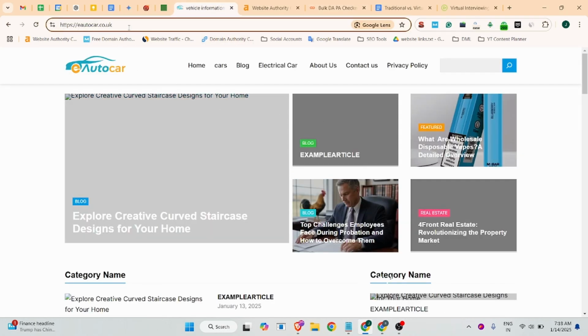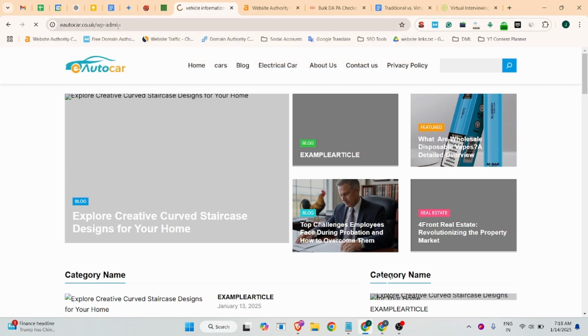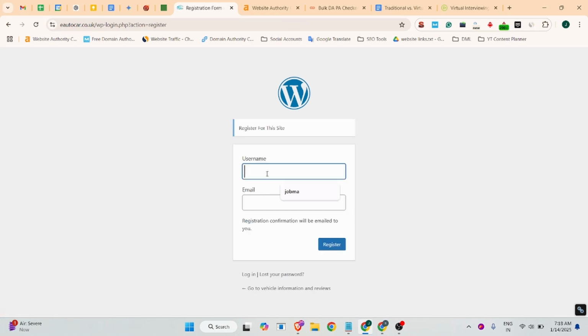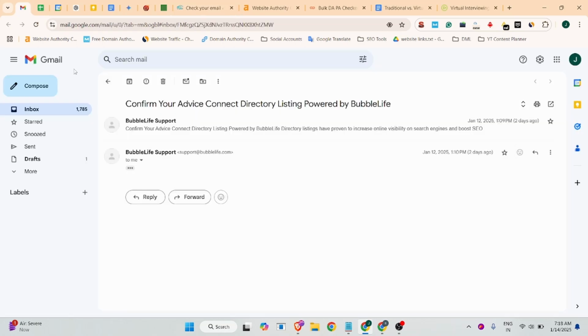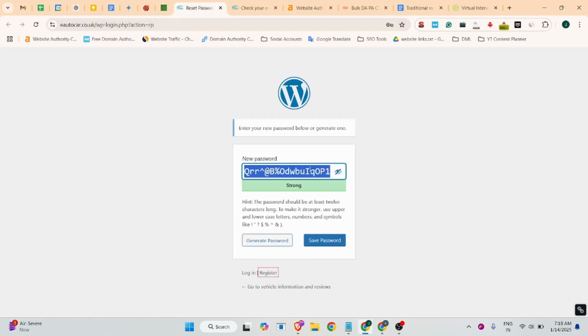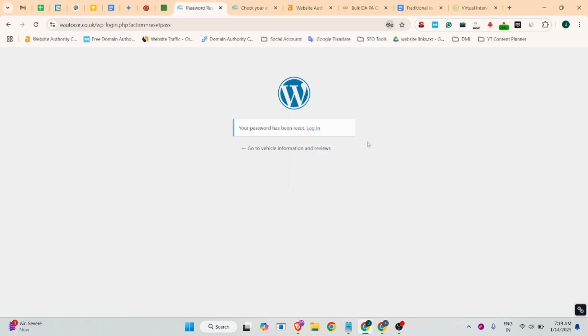First, you will open this URL, and after this URL, you can type slash wp-admin. Then click the enter button and you will see there is a register button. Click on this. There you can add your username and your email address. Then click on the register button. After this, the site will send you a password generator mail, so you can check your Gmail. And I received it. Click on the first link, and there you can generate your password. Click on confirm to use the weak password. Click on save password, and yeah, here it is.